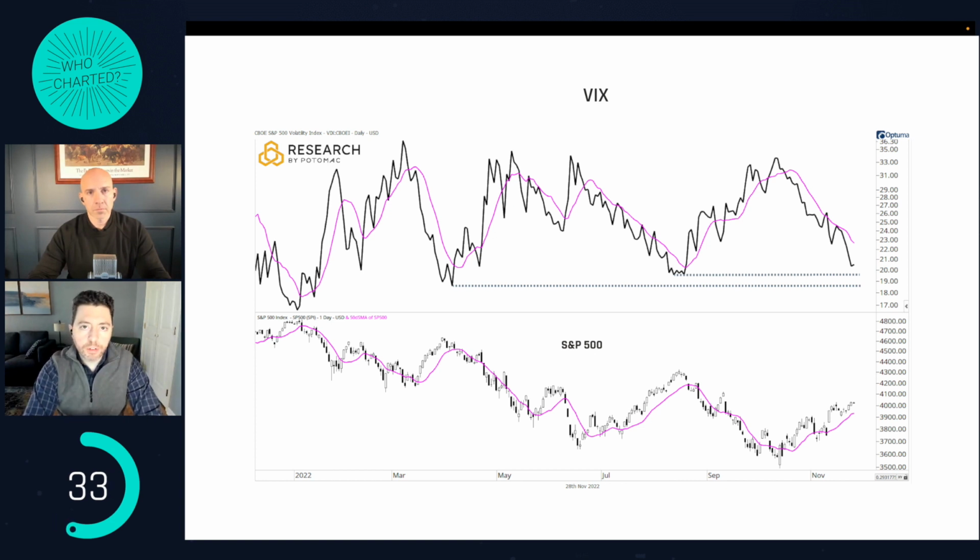But I think notice how the VIX has kind of bounced off that. There's no real support or resistance within the VIX, obviously, but it's very similar price structure in the VIX to what we were seeing in the summertime right there. So equity bulls are going to want to see the VIX definitely drive below that 20 level. I think that's really important, and then take out some of those previous lows.